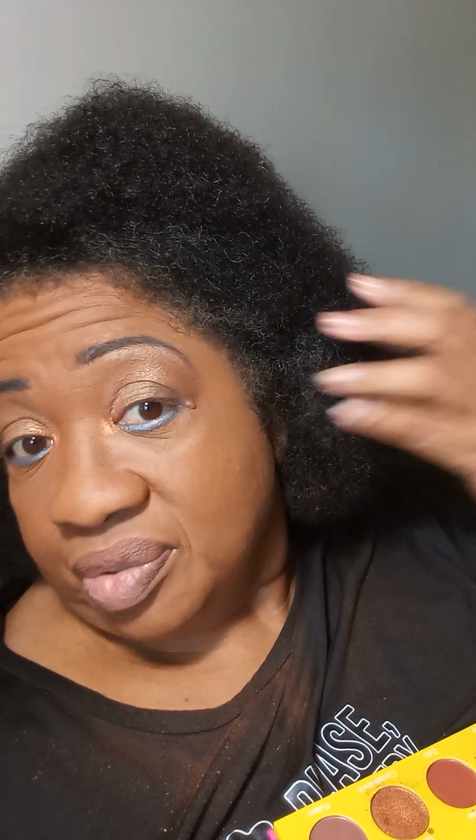Okay, I'm mad at it. I'm loving the hair. I'm loving the hair, y'all. Too bad I can't wear it really like that. Y'all, me and the hair. Me and the hair, I love my hair, though. I love my hair.